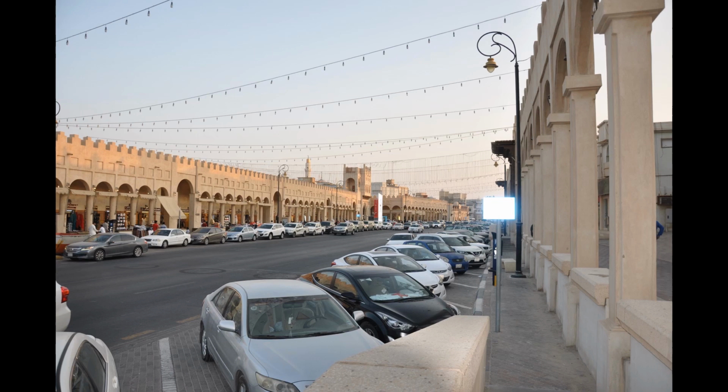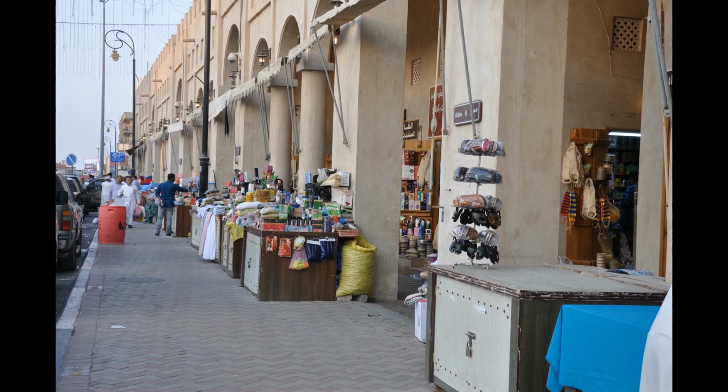This thing on the left is a famous big huge market, and it's actually one of UNESCO's World Heritage Sites, and people keep shopping there. This is not really set up for tourists. You can see everyday stuff there and the local people shopping there.